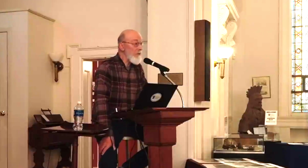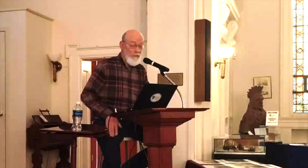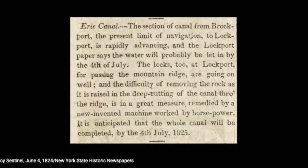So I wasn't quite sure they existed, but it turns out that the guy who's credited with inventing them, a guy by the name of Orange Dibble, love that name, from Niagara County, was awarded a patent in 1824 for an earth-moving machine, earth, stone, etc. removing. So he had a patent for a machine that would move earth. And then there are newspaper accounts. There aren't very many, there's just 3 or 4 that I could find.